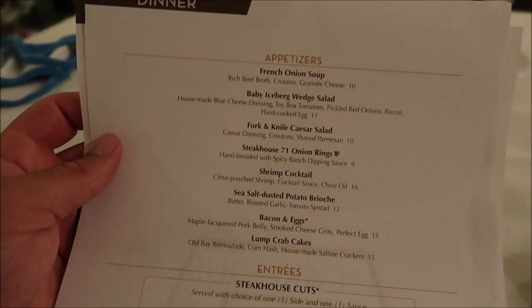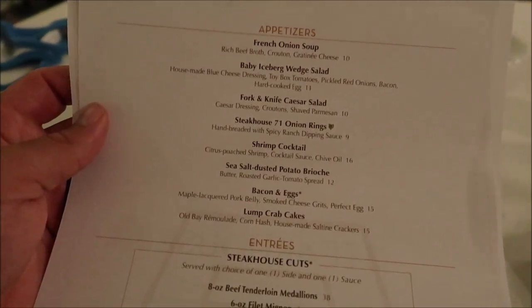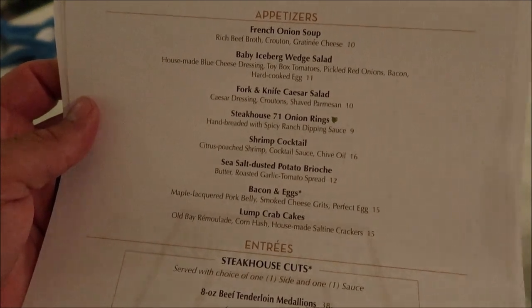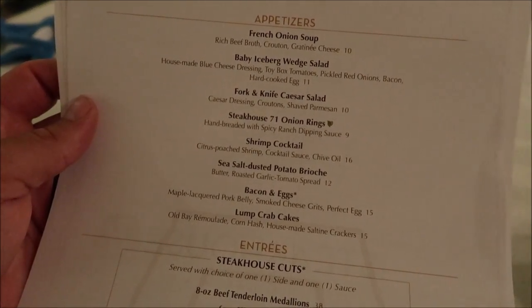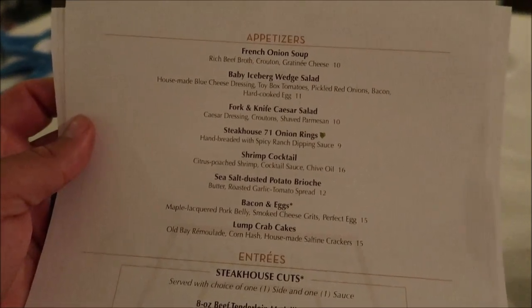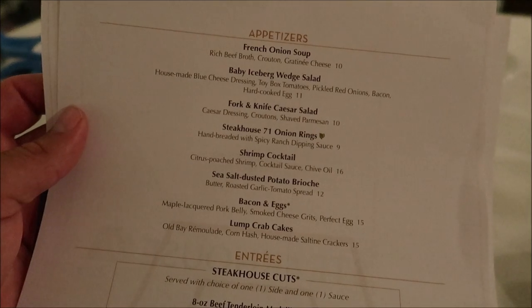One of the things that changed from the Wave to Steakhouse 71 is they no longer offer the complimentary bread service. So if you do want to get bread, it is on the appetizer menu, and it's a sea salt dusted potato brioche. And my server told me that it's well worth it, and it's a day process to actually make. So I think we're gonna try that as well.